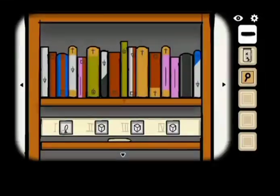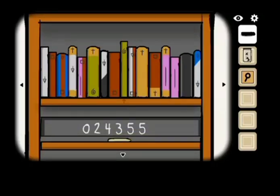Alright, so the first one was the cube. Burning cube. Burning hand. Not to be mistaken for burning man. Burning house. How's that song going? Burning down the house. This one we're just gonna kinda flip through until nice. Alright, there's our phone number.